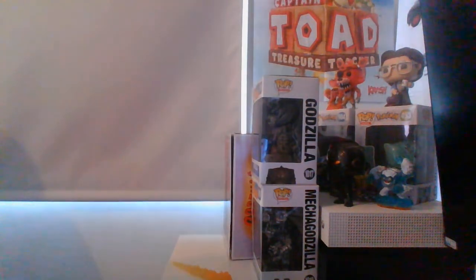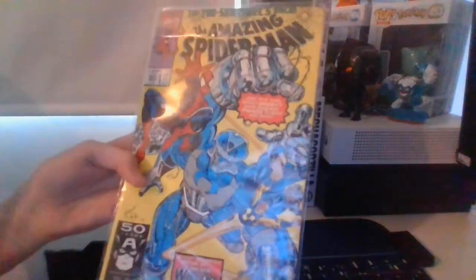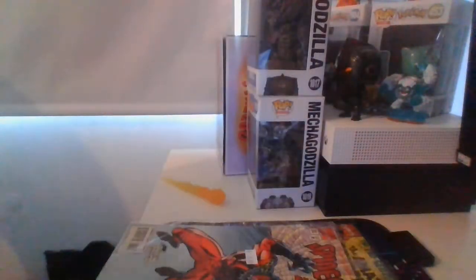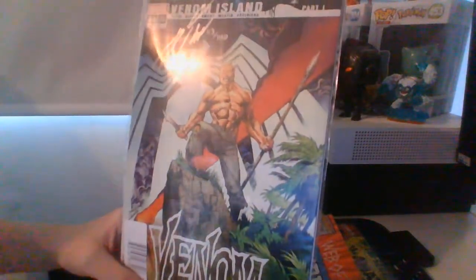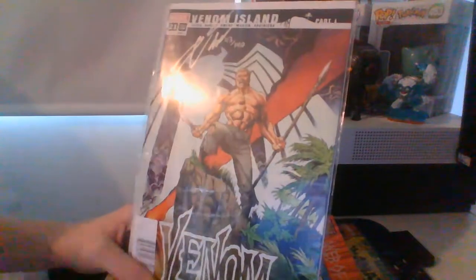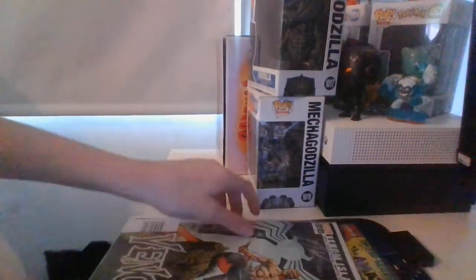Then we take a look over here. I'm grabbing them, just hold on. We have some comic books. Now they're all Spider-Man comics, so don't get offended. But right here I have the Amazing Spider-Man comic, Spider-Man 2099 comic, Web of Spider-Man comic, and then a signed Venom Island comic by Donny Cates, the creator of the comic. That's a really cool one. I'm glad I got that.